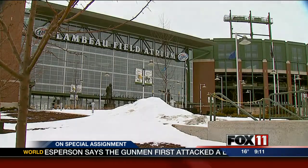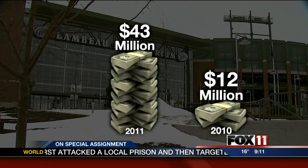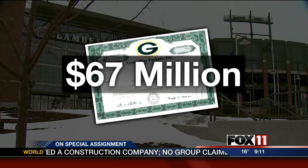Quinn says the Packers have plenty of money to spend. In 2010, the team made a $12 million profit. That jumped to $43 million in 2011. There's also the $67 million the team made from its stock sale. What else would they do with this money? What else would we prefer them to do with this money? I think that as somebody who lives here, to spend it locally, to develop something that makes Green Bay more of a destination is a laudable goal.